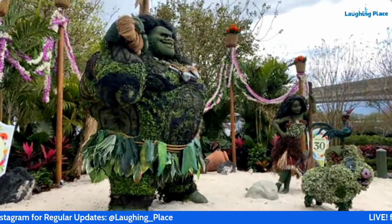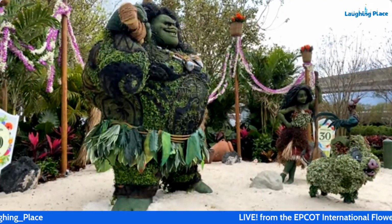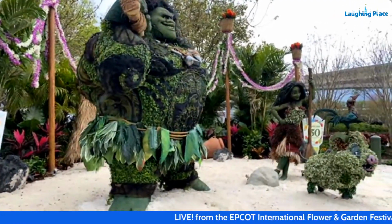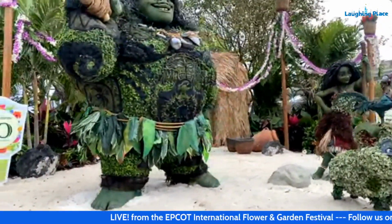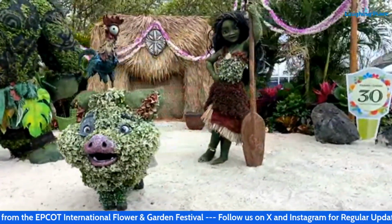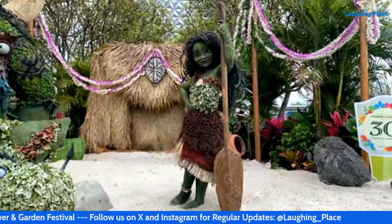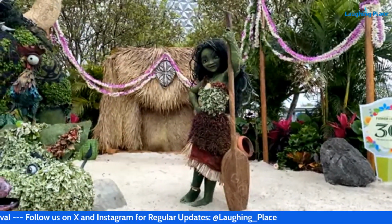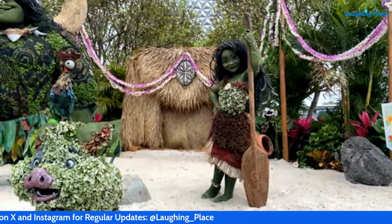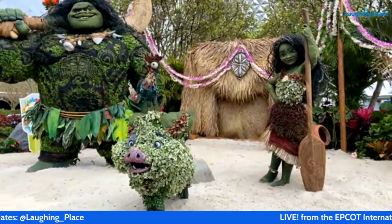And this is new this year. This is the Moana display right here at the front of Epcot. I don't know if the lights are on or not, because I would think it's overcast enough to be able to see some of the lighting effects they have on Moana's paddle and Maui's hook. I haven't looked too closely yet, but I haven't seen them on. I don't know if they just go on from time to time or how that works. Jeremiah got some video in the daytime yesterday and I could see it.